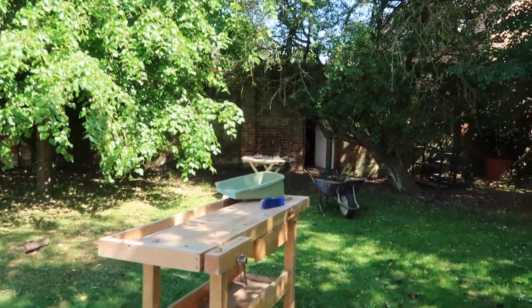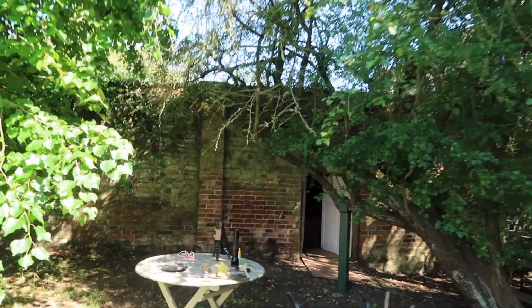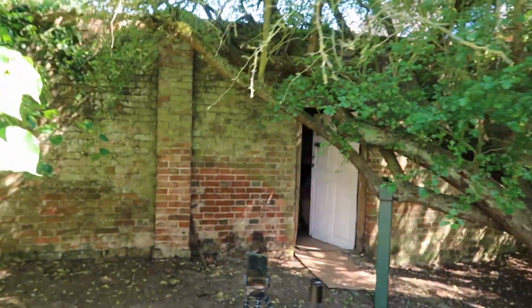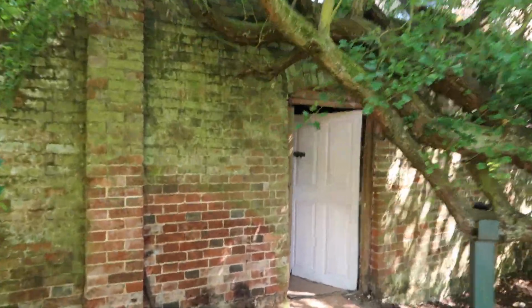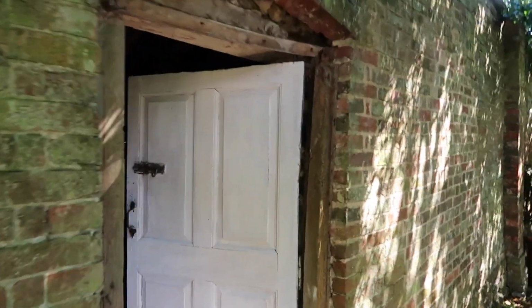No. Right, you can come in. Oh my goodness, this is so crazy. So this little area here is called a boffy. It's basically like a hidden away shed in the garden wall, which is quite enchanting.